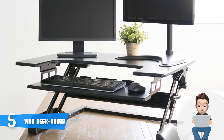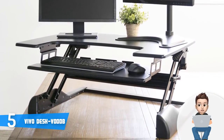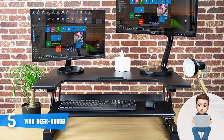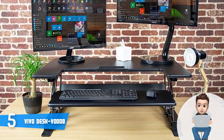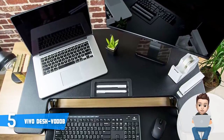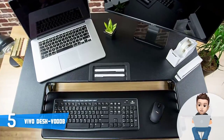In addition, the top surface measures 36 by 22 inches, and it has enough space to keep up to 2 monitors positioned side by side, along with your accessories, so you will have everything in front of you without having to stand every time you want to take something. Another interesting thing about this desk is its compatibility with various monitor mounts which I really like, due to the fact that you can attach your monitors on a monitor mount in order to save space as much as possible.